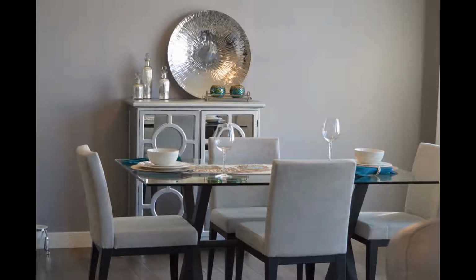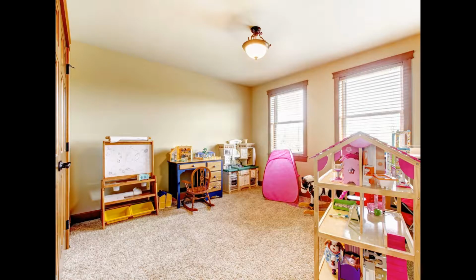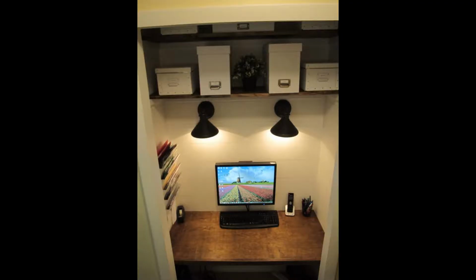Think outside the box when it comes to the space in your home. For instance, just because you have a formal dining room doesn't mean it has to be used for a dining room table and chairs. Maybe you have a lot of young kids right now. Maybe you can transform it into a playroom. Recently in our home, we transformed a hall closet into a desk area for me. So as you can see, just because an area was designed for one purpose doesn't mean you have to use it for that purpose. So think outside the box.